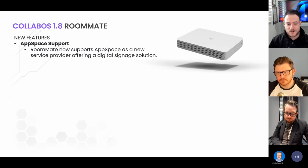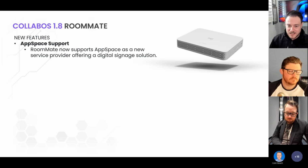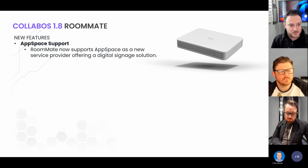In CollabOS 1.8 for RoomMate, we're actually adding in app-based support as a digital signage player. So, further quality of life: not just using it as your endpoint, say something like your Teams Rooms. If you did want to put this behind a display in a common area, you can actually use it as an app-based signage player now, which is a cool little add-on.